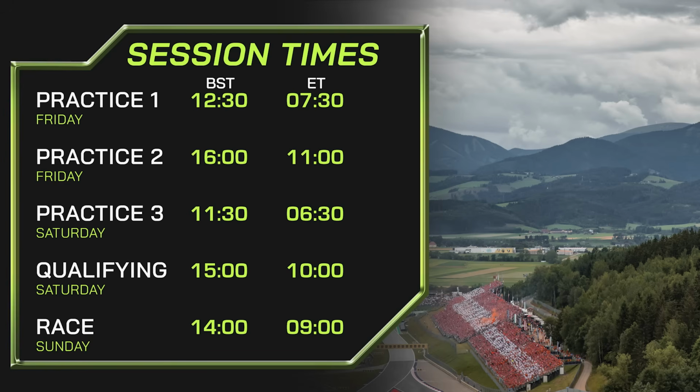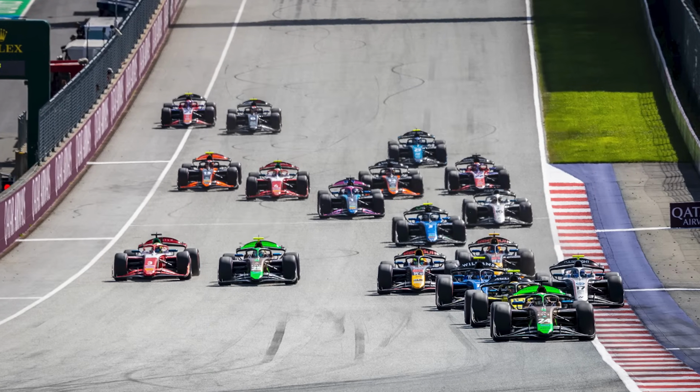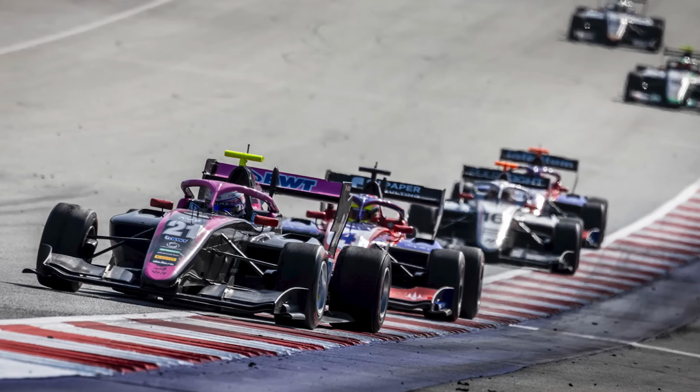Saturday's F1 action kicks off with FP3 at 11:30 a.m. with qualifying underway from 3 p.m. and it will be lights out for the race on Sunday at 2 p.m. and once again that is in UK time. Formula 2 and Formula 3 will also be on track in Austria, so we've got loads to look forward to this weekend.